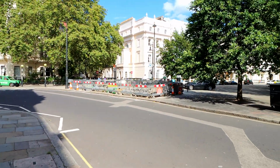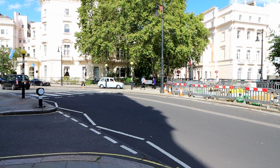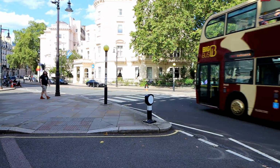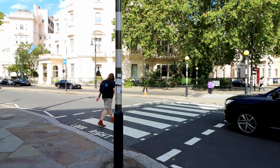So we're gonna do another crossing. I think I'll use the zebra crossing this time. So guys, I've been taking too many chances lately. Now I'm going to do it.